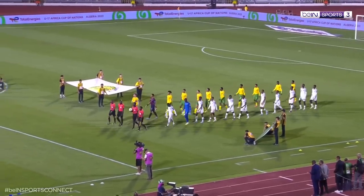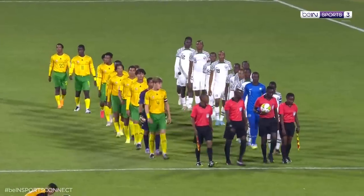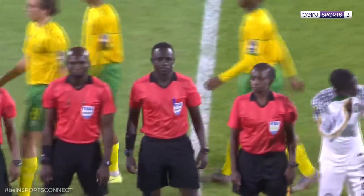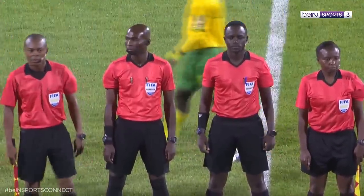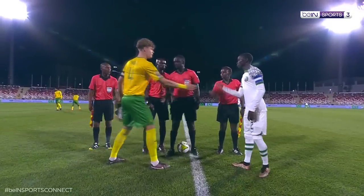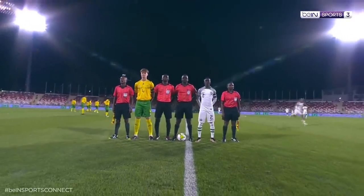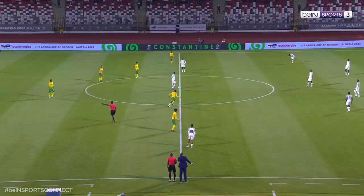Plenty of locals in the crowd as well. Well, there should be a confident South African team after the way they beat Zambia in their last game. Referee tonight, Niagroa Dickens from Kenya, with Mary Nyoroji and Ronald Katenya. Great match it was too, 3-2 it finished.